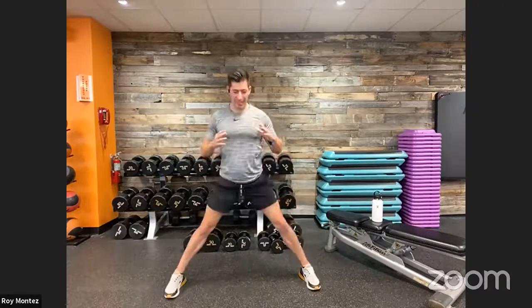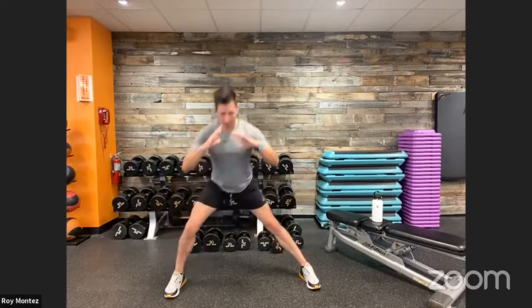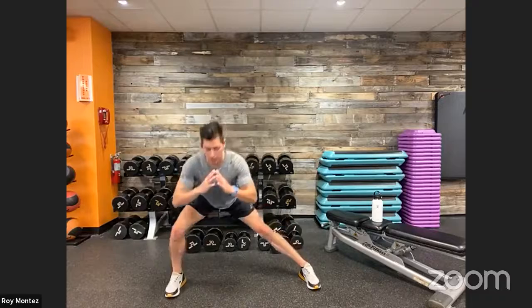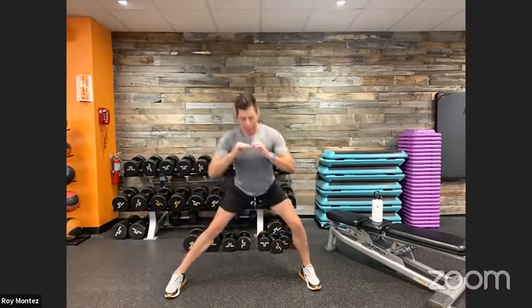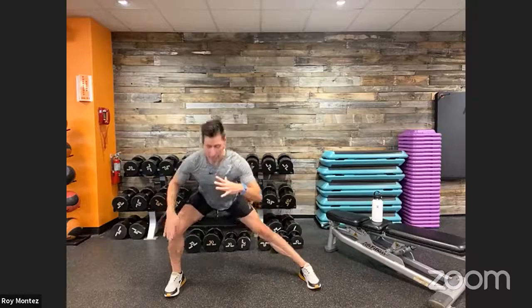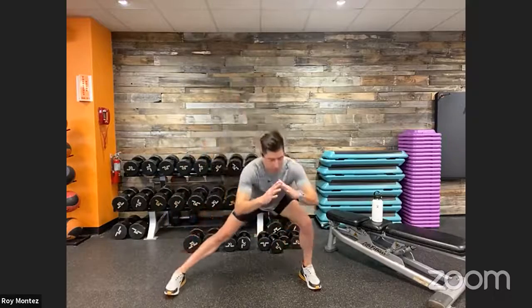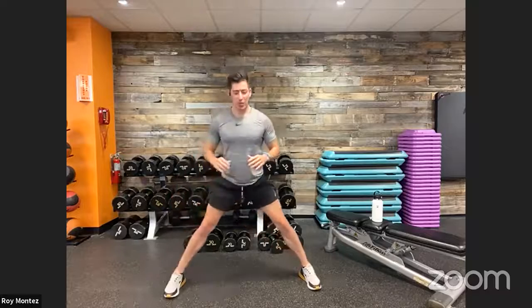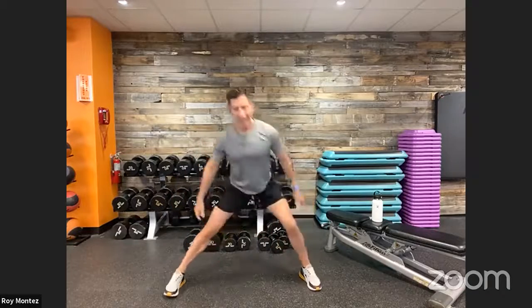Good, take things nice and slow here to your comfort level. Again, always to our comfort level, always to our fitness level. We wanna challenge ourselves, but we also wanna be safe about it. Pushing those hips back, that front knee tracks over our toe. Good. Out in 3, 2, 1.